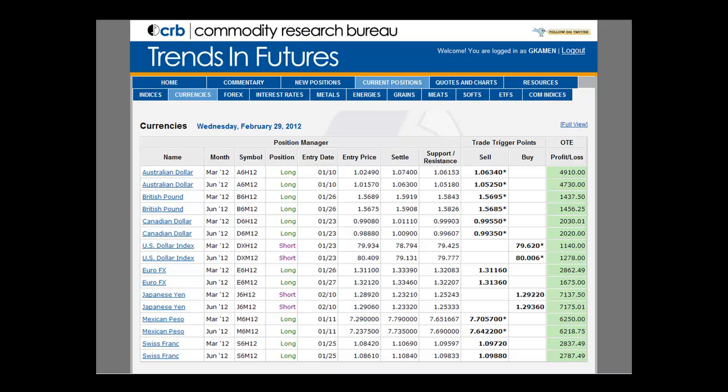Gold is up $11, and in currencies, the U.S. dollar is up 36, the British pound is up 38, the Canadian dollar is up 41, the yen is up 4, the Swiss franc is down 29, the euro is down 25, and the Australian dollar is up 43. And the Australian dollar is the first currency I look at on Thursdays.